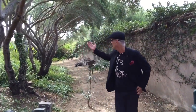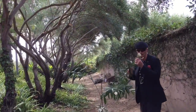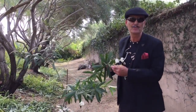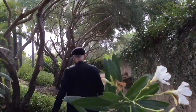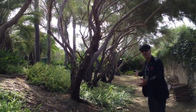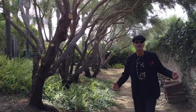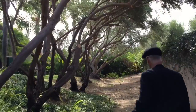Now, you see, coming down here, the beautiful lines of the trees. The romantic smell of a beautiful flower reminds me of the grace of a beautiful woman and the beautiful trees. Now I'm seeing a large table here for maybe 30 or 40 people, like the scene in The Godfather, everybody having a good time here.